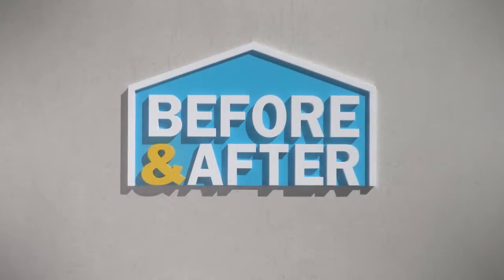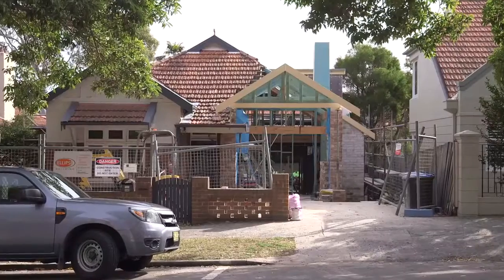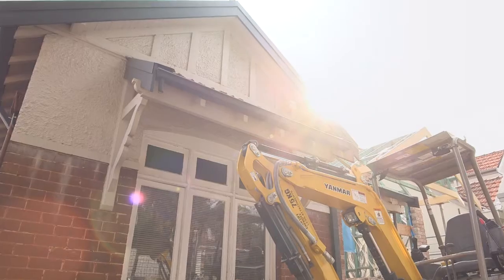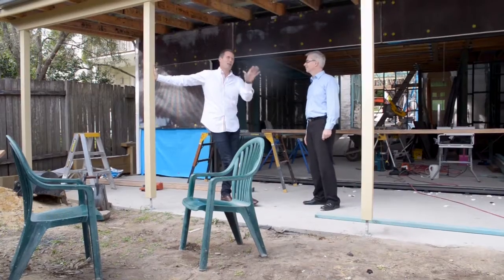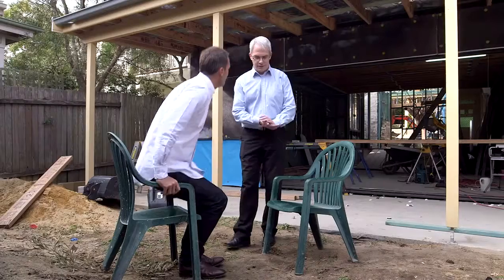We're in Mossman, Sydney, to watch the renovation and extension of this 1920s Federation-style house. Things are progressing nicely so far. The modern addition at the back is taking shape, and the front facade is being looked after with cotton gloves. We catch up with the man behind the design, architect David Baillie, to find out the ins and outs of working within a heritage conservation area.